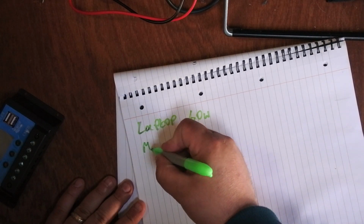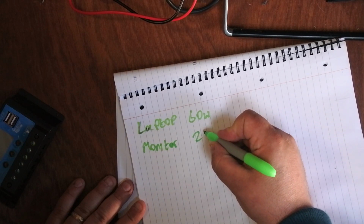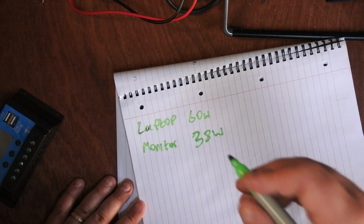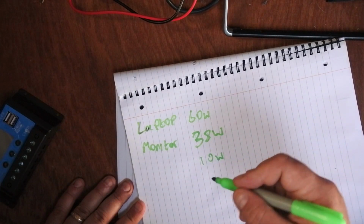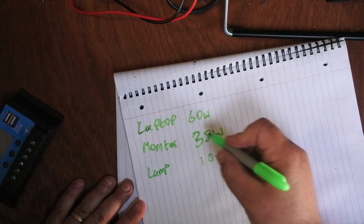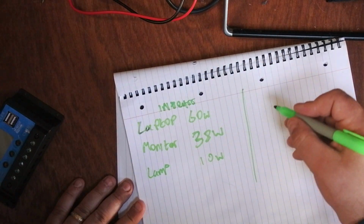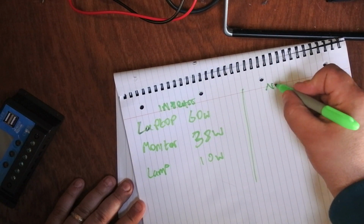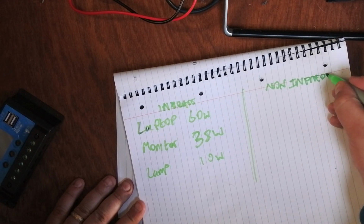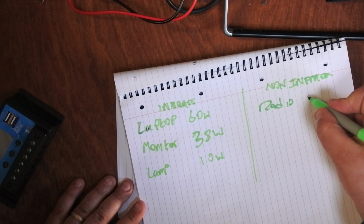The monitor, which is a 23-inch LED monitor, uses 38 watts. And I have a compact fluorescent lamp that uses 10 watts. I could actually use an LED bulb, that would save a lot more. So that's the inverter. I also have a ham radio, an Elecraft KX3, and that uses 24 watts maximum. Typically it uses less.